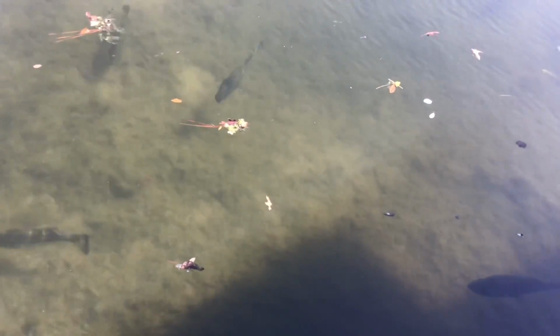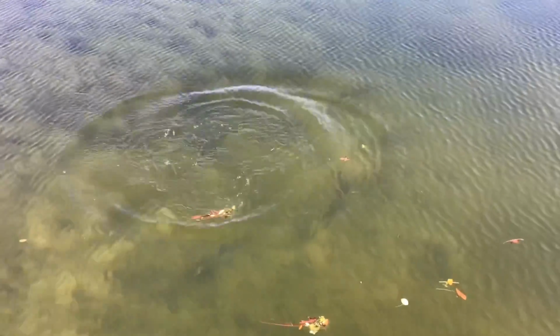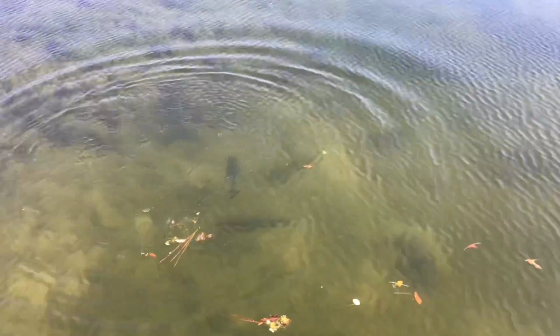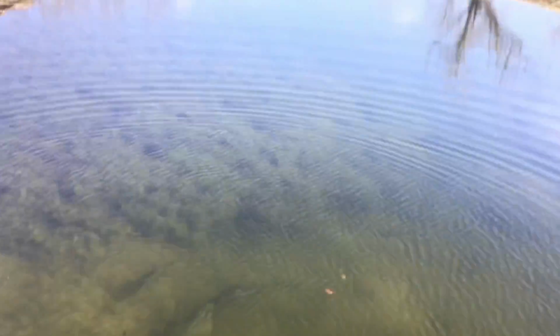I already fed a few to him. Yeah, so I haven't seen a goldfish in a long time, so let's see what happens. Oh. That was awesome. Look at all the little, you see all those things flashing? That's the goldfish scales.